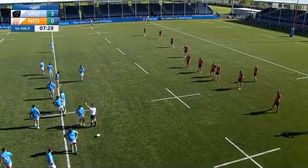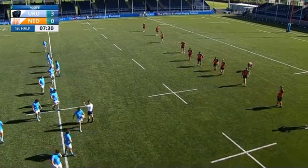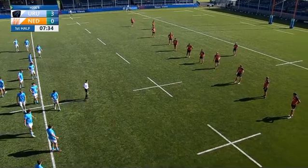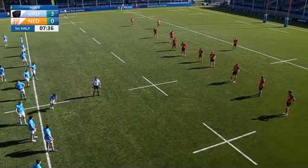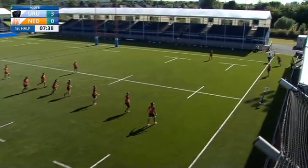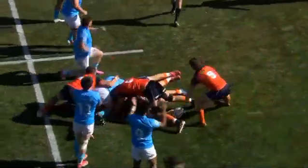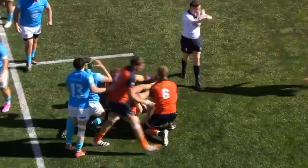Textbook play from Uruguay, exiting their own area with relative ease and being able to turn defence into attack. And they kick their way back downfield through this penalty here. Hydra isolated in the work on the floor there from Bertolotti.